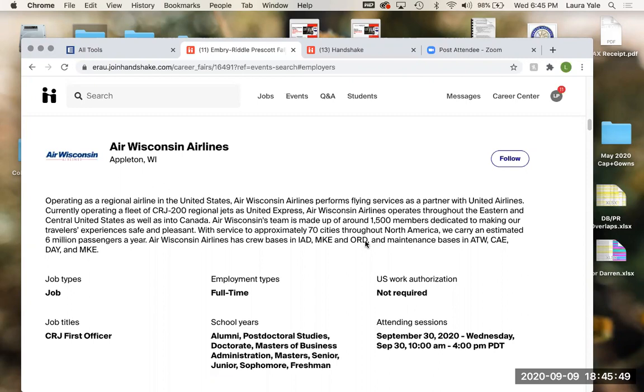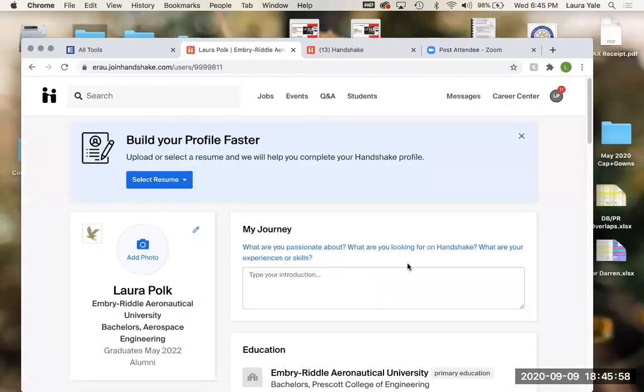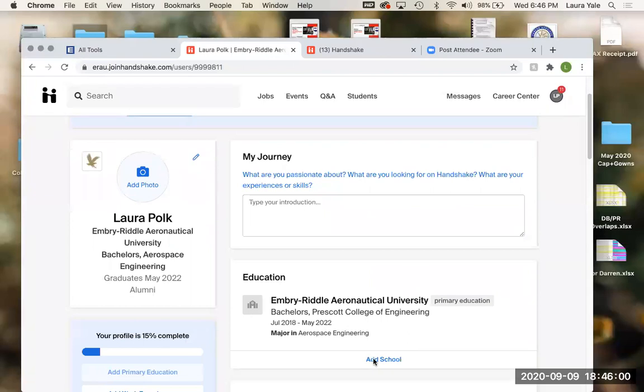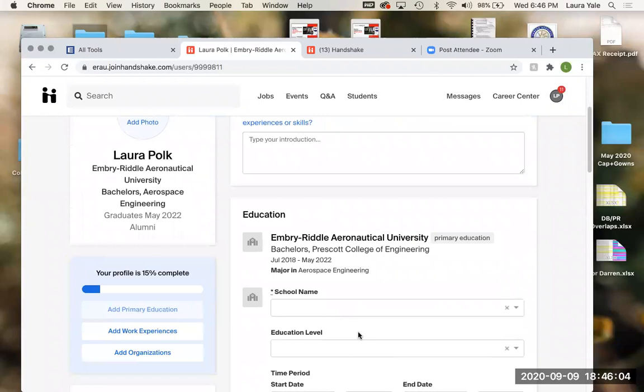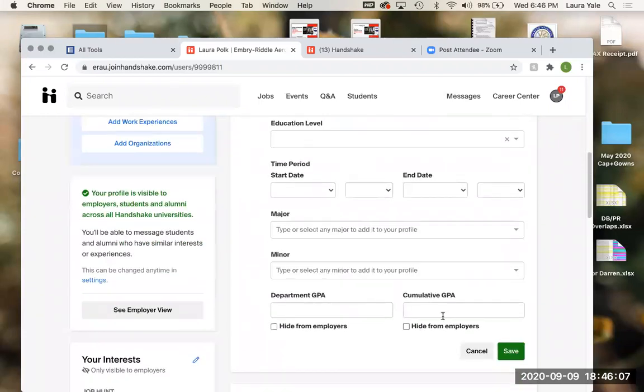If I'm a transfer student, should I put my GPA from my old university? So Brandon, what I would do for that, if you're in your education profile for Embry-Riddle, I wouldn't list a GPA, but I would add a school, add the school you transferred from, and then list your GPA from that school.